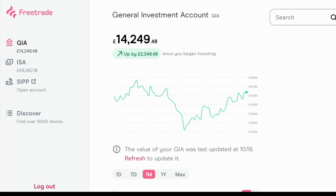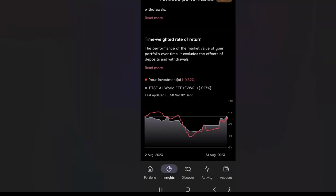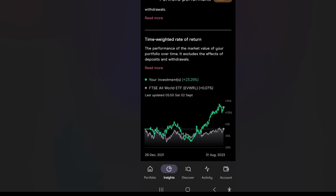£14,249 and is up by £2,349. Comparing this portfolio to the FTSE All ETF, it's faring much better at minus 0.52%, probably because it's got more stable stocks than my ISA. And on the maximum time horizon, it's still doing very well at plus 23.29%, where again the FTSE All ETF is flat.